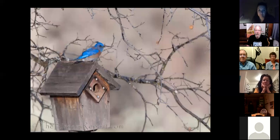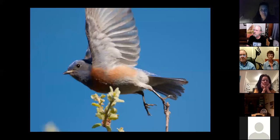Male Western bluebird, top of the box. They spend a lot of time, like most birds do, checking out nest boxes when there's more than one, and nesting cavities when there are natural cavities in trees, until the female finds the one that she likes and that's the one that they use. Next. Another shot of a male Western bluebird taking off. Next.